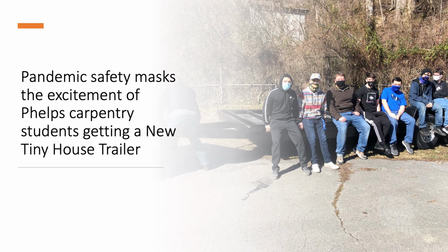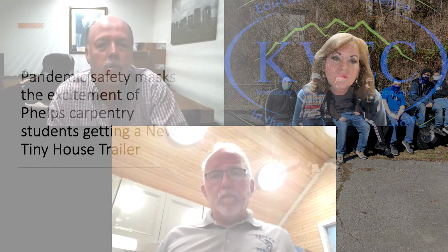Sure. Framing, finishing, roofing, siding, they get to do just about the whole process of building a house. Right. And like you said, that's added exposure to areas that they wouldn't normally see in your class. In other words, if you weren't building this tiny house, they may not see much electrical work or plumbing or heating and air conditioning. But through this project, they get exposed to that, and who knows, it may spark an interest in one of those kids to make a career out of it someday. Exactly.